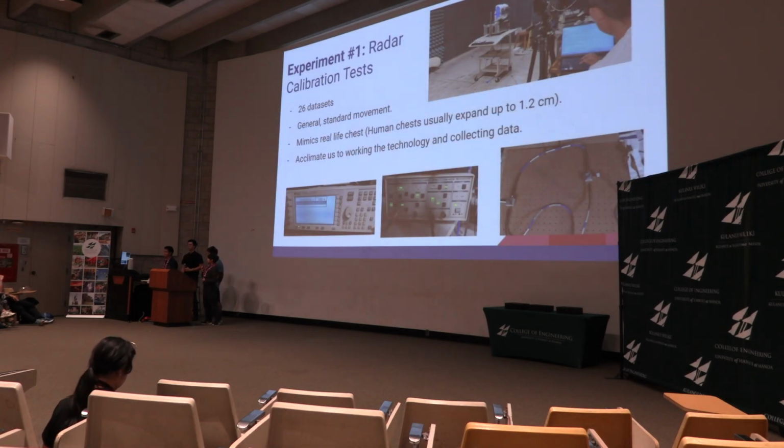Now our first experiment was called the radar calibration test. Basically, this is 26 data sets at various parameters. The point of this was just general standard movement of the mover. So the mover would just move back and forth at a set amplitude and frequency, and it would mimic a real-life chest. This is because we set the maximum amplitude of the mover to be 1 centimeter, and this matched the maximum human chest expansion of 1.2 centimeters. Basically, the point of this step was just to acclimate us to working with the technology and get used to the data collection process.